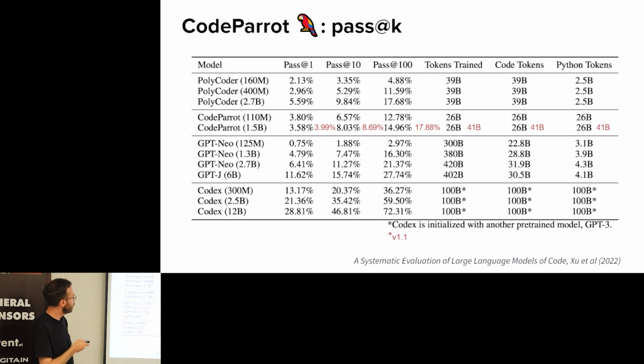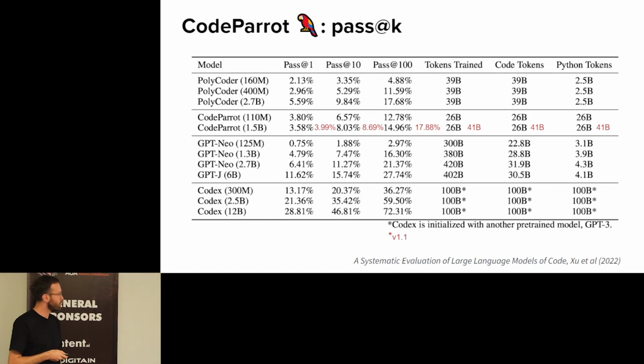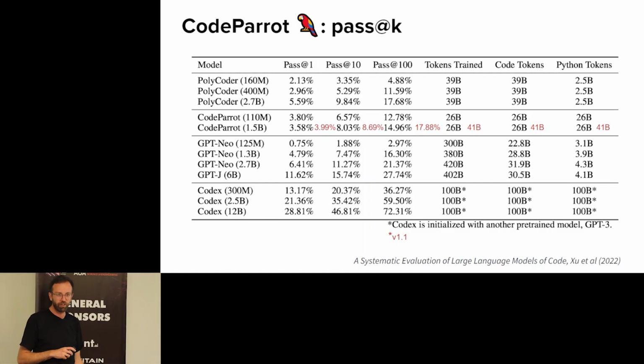PolyCoder is kind of similar, but on a similar amount of tokens, we're pretty much on the same level or a little bit better. But yeah, if you really want to beat Codex, you need to train a little bit longer, and you also need to scale a little bit more. They have larger models, but you can see we're on the right track.